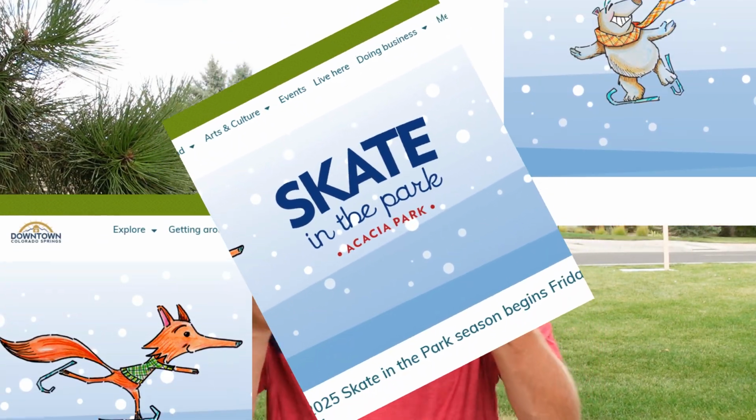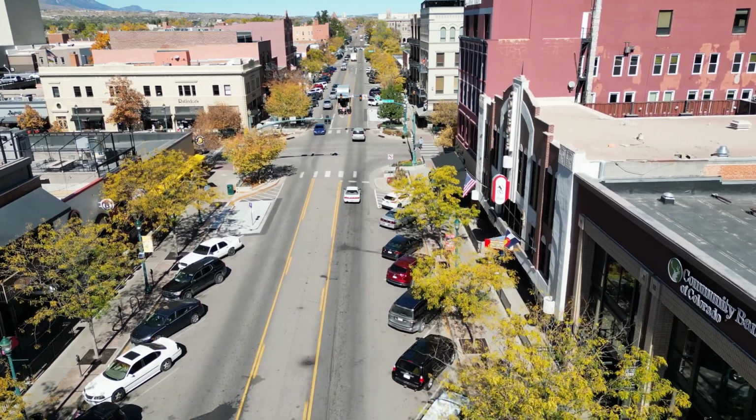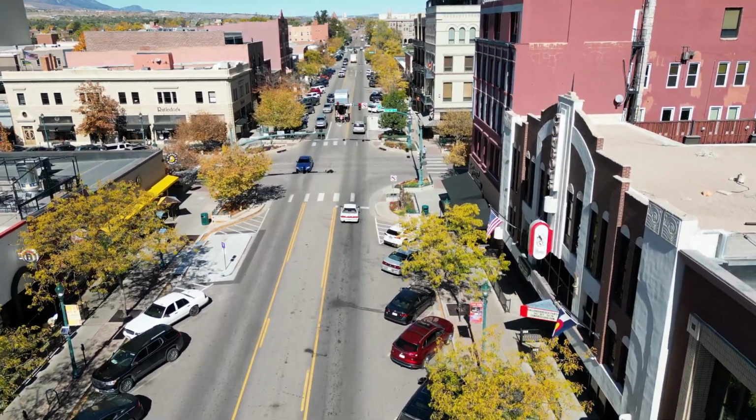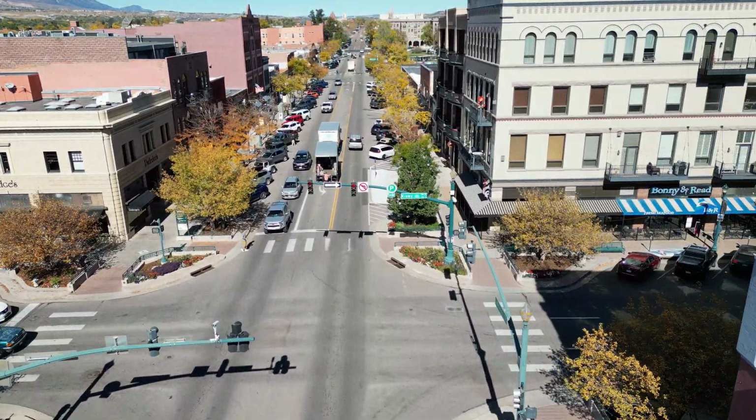And let's say you come in the winter. Well, you know, it's not that great, but it is because there's skating in the park. Yeah, we have ice skating rinks that we put in the downtown parks, and that's a lot of fun as well. So if you're looking for great food and beverage opportunities, as well as shopping, and you just want to feel what Colorado Springs has to offer in its entirety, downtown Colorado Springs has to be on your list.